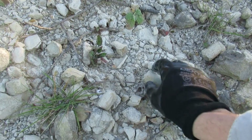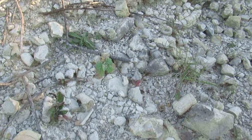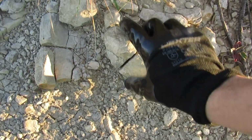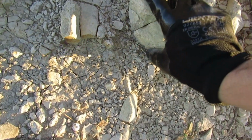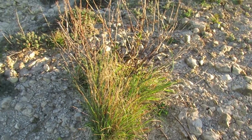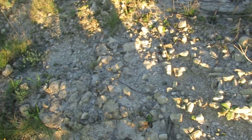As you can see, there's a lot of these cones. I'm not really sure what this is, so many of them. And what's this? Whoa, what's this? It's all falling apart, so not really sure what it is. Okay, I'm going to investigate a little bit more, and if I find something interesting, I will start recording.